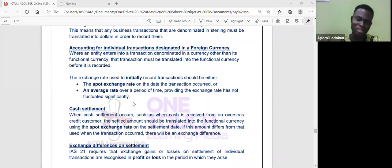So let's say when I now retranslate, I have 60K, 60,000. Initially I had 50 at the date of transaction. When I'm paying, that means I'm paying higher. 50 minus 60, that's 10. That 10,000 is exchange loss, because I was supposed to pay 50K, but I'm paying 60K. That's the exchange difference. I'll take it straight to the profit or loss account as exchange loss. That's what they call the effect of changes in foreign exchange rates.